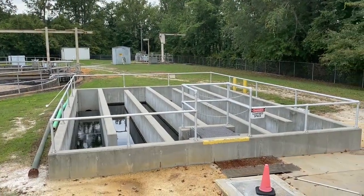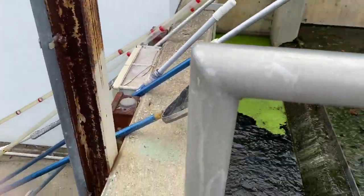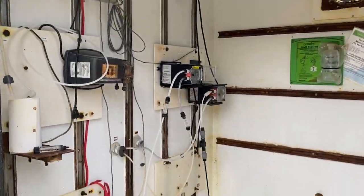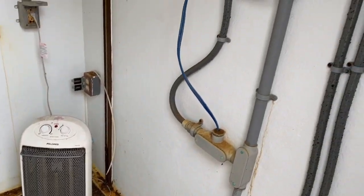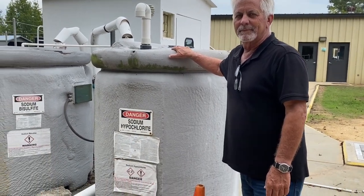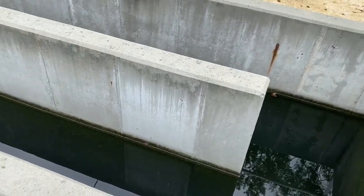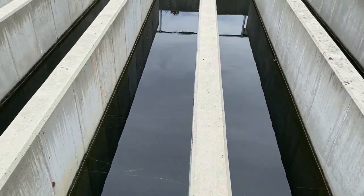From there, the water moves on to the next step, which is a tertiary filter, where it removes a little bit more particles, minute particles, and then from there we disinfect. This is our chlorine station right here. We use chlorine sodium hypochlorite to disinfect, and then we use sodium bisulfite to dechlorinate before we put the water into the creek, so it won't hurt any aquatic life there.